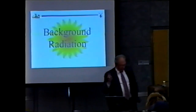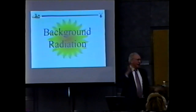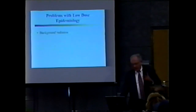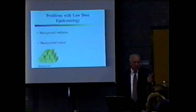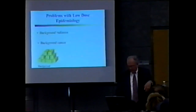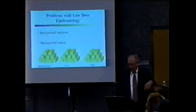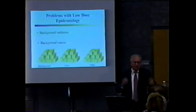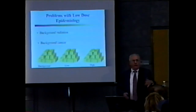We've got two problems when we start trying to find out the health effects of radiation. Number one problem is that we have background radiation. Okay? These are the problems. You have background radiation, and you have a background rate of cancer. When you're trying to sort out the background rate of cancer, from a low dose, you can't see anything. To a high dose, so we're not looking for needles in a haystack, we're looking for hay in a haystack. We're trying to see if there's just a little bit extra hay because of the high doses and the low doses of radiation. The low doses, it's very difficult to find that.